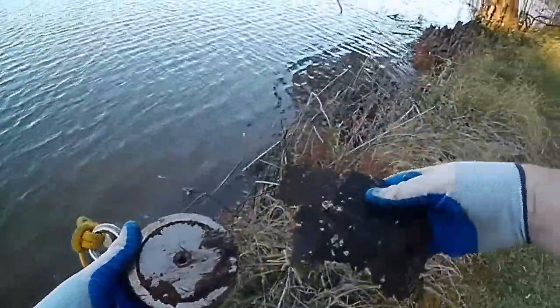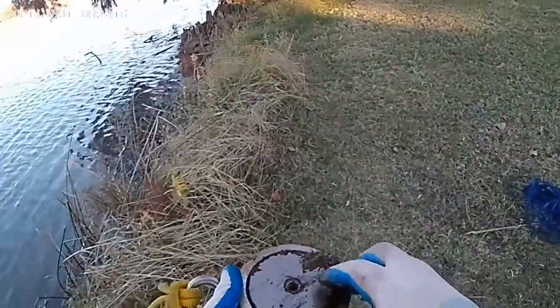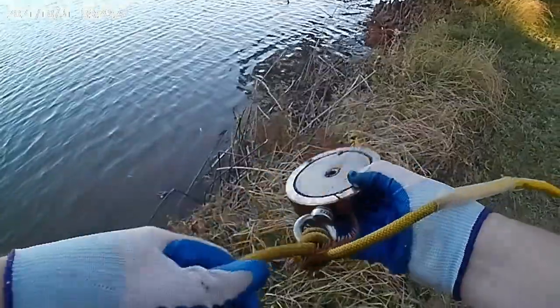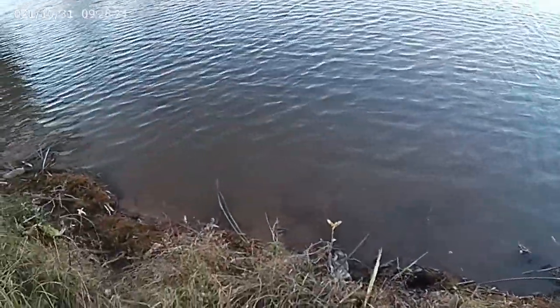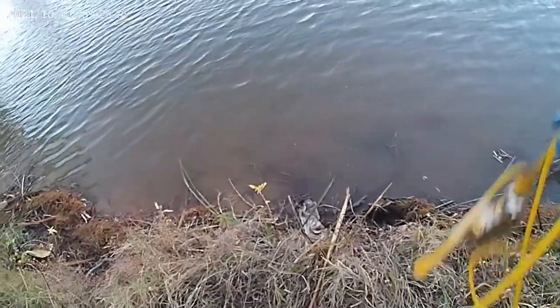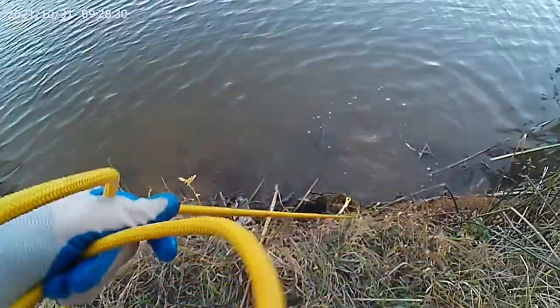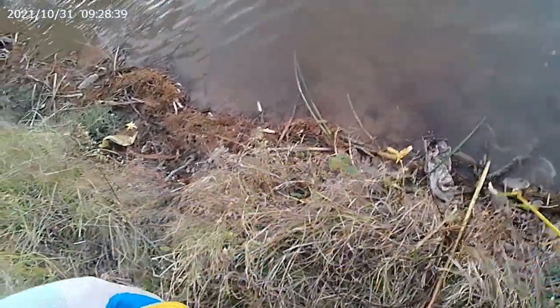Still some metal flakes from the barrel out there. So I've decided to go ahead and try to finish cleaning up that spot, see what other flakes there might be.